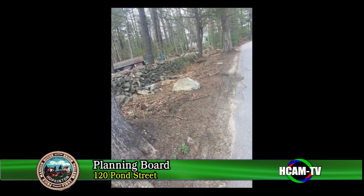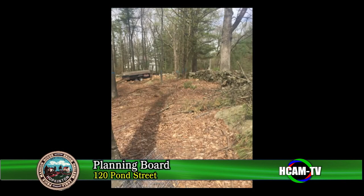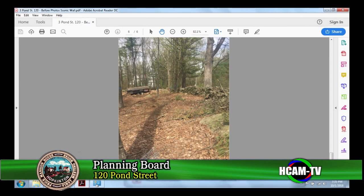So I've got some pictures. I think we have some pictures here. Was that the before? That's before. Probably we have after also. If they continue through, you'll see some of the, I think those were all before. Keep going.